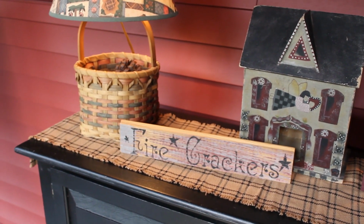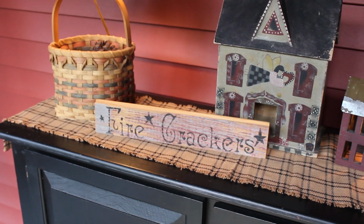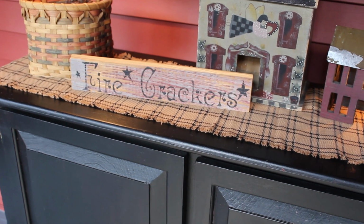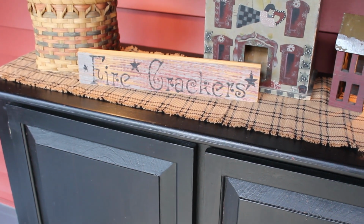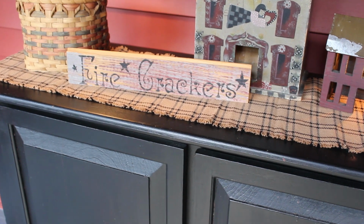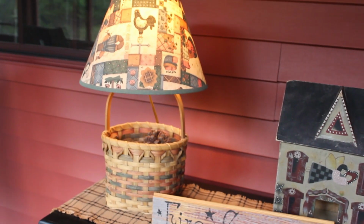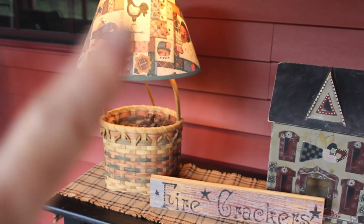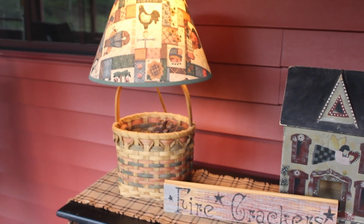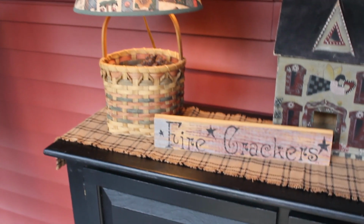and a sign that I made out of just a piece of wood. When we were building our house, I was sending away for a lot of samples, wood flooring samples, and that was one of the wood flooring samples that they sent. Didn't cost me anything. I hung on to it and made a sign out of it. There's a lamp, and like I said, that shade is not going to stay. It's going to be changed out. So I am going to be on the hunt for a new shade.